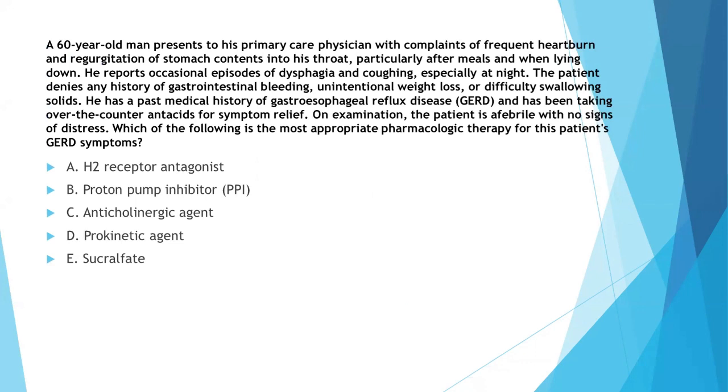Which of the following is the most appropriate pharmacological therapy for this patient's GERD symptoms? A 60-year-old man presents to his primary care physician with complaints of frequent heartburn and regurgitation of his stomach contents into his throat, particularly after meals and when lying down. He reports occasional episodes of dysphagia and coughing, especially at night. The patient denies any history of gastrointestinal bleeding, unintentional weight loss, or difficulty swallowing solids. He has a past medical history of GERD and has been taking over-the-counter antacids for symptom relief. On examination, the patient is afebrile with no signs of distress. Which of the following is the most appropriate pharmacological therapy for this patient's GERD symptoms? H2 receptor antagonist, PPI, anticholinergic agent, prokinetic agent, or sucralfate?